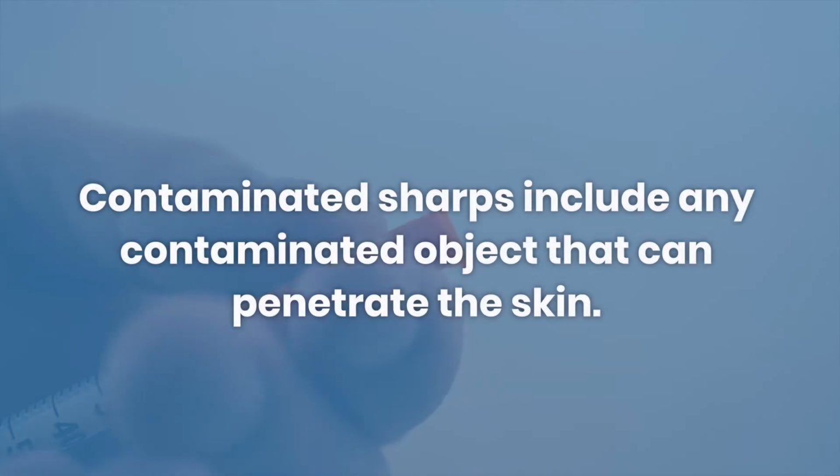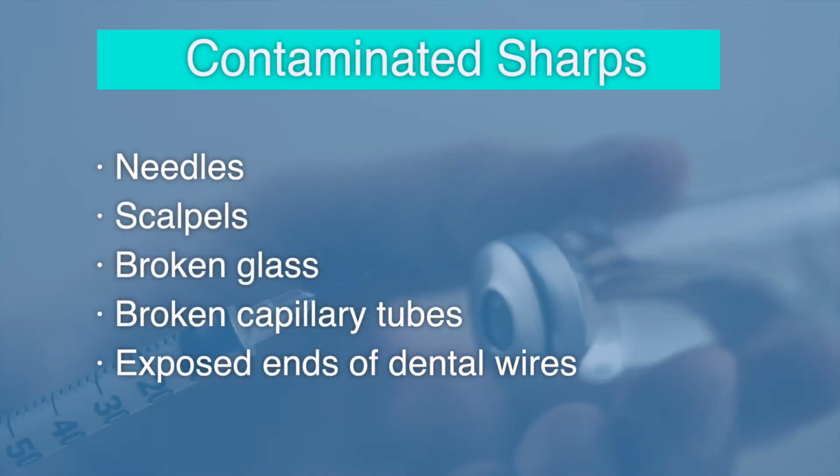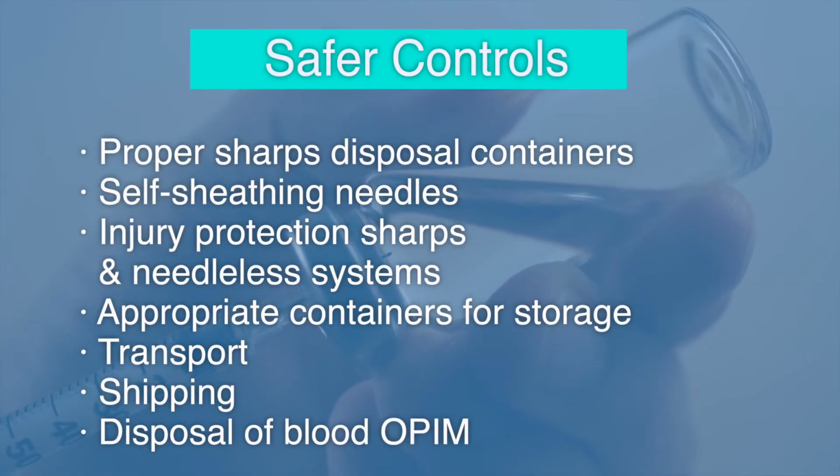Engineering controls are products and equipment that can eliminate or minimize your workplace exposure. Contaminated sharps include any contaminated object that can penetrate the skin, including but not limited to needles, scalpels, broken glass, broken capillary tubes, and exposed ends of dental wires. Safer controls can help limit risks.